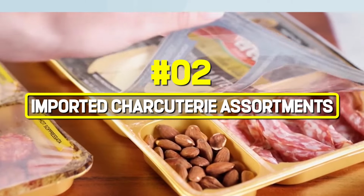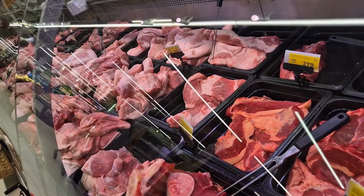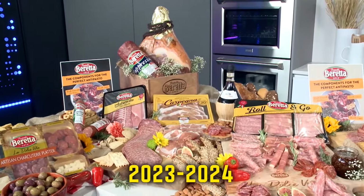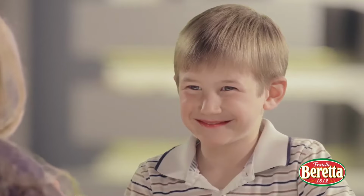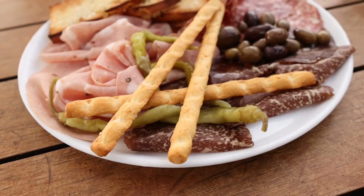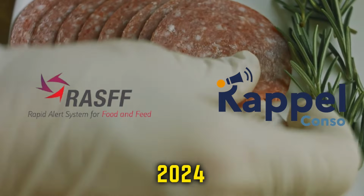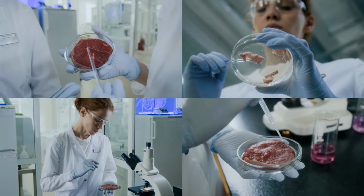Number 2. Imported charcuterie assortments. Silk-thin slices, pretty twine, and a passport vibe that hides long travel risks quietly. Sold as European luxury, yet alerts and recalls keep surfacing in the background. From 2023 to 2024, CDC and FSIS reported a multi-state salmonella outbreak tied to charcuterie from Fratelli Beretta and Busseto, with retail club distribution noted. In 2024, European alert systems like Rappel Conso and RASF listed recurring ham and salami alerts for listeria, salmonella, or foreign matter. These are EU notices, not US actions.